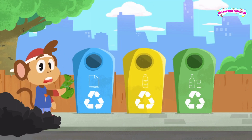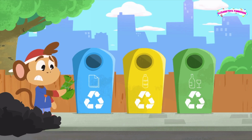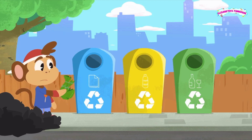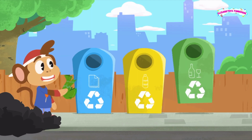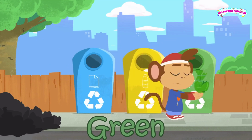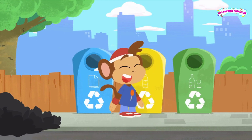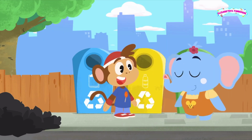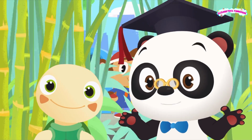Careful with that one, Bip. You don't want to play around with broken glass. It could be very sharp. Now, which bin was for glass? Yep, the green bin. That's the one for glass. Now all your garbage is in the right bins. Awesome job. Thanks for helping Bip out, guys.